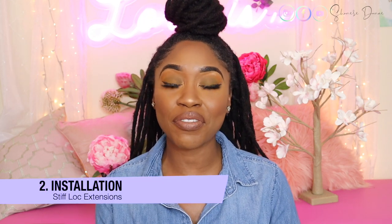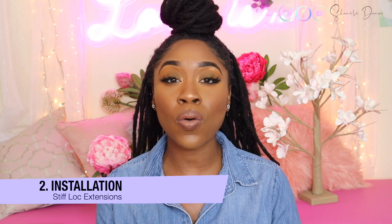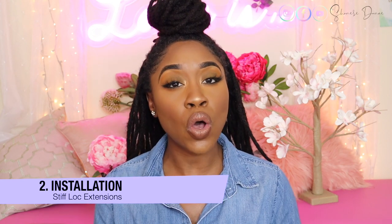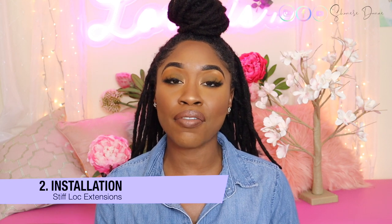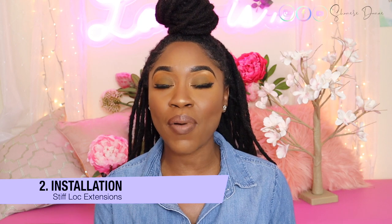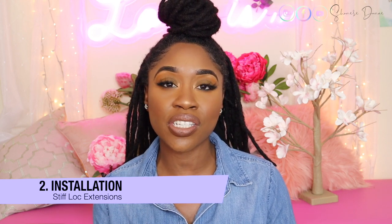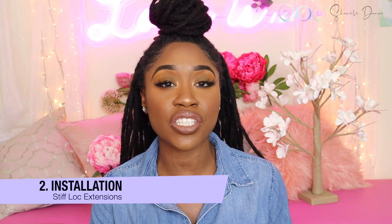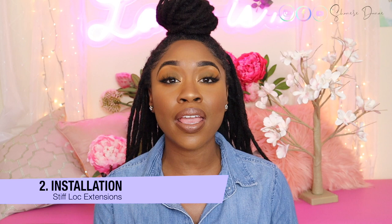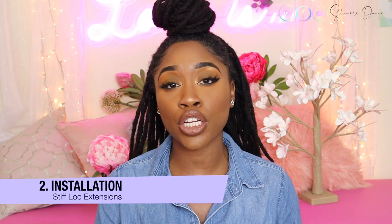Number two is that there's different variations on how your lock extensions can be installed, so that really plays a factor in your stiffness. There's some people that have only about 6 inches of hair. Someone that has 6 inches of hair versus someone that has 10 inches of hair, obviously it's going to be a little bit different, which may result in your lock extensions being stiffer for a long period of time if your hair is shorter.